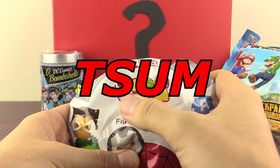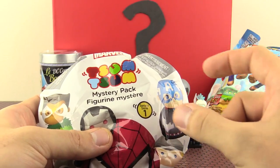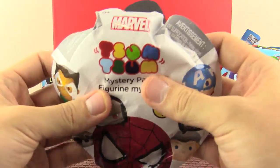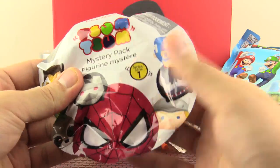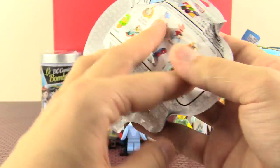Is that how you say that, by the way? Tomb Tomb? I'm not sure. I've never bought any of these. They're hugely popular. I think they actually didn't start as figures. They started as little plushies, but they're really, really popular, and hopefully these are cool. Are there multiples in here? Because it says mystery pack.